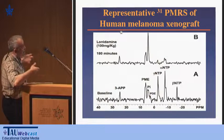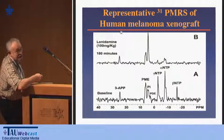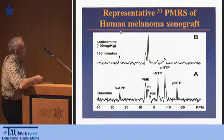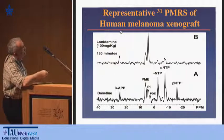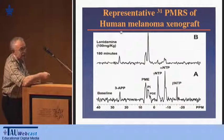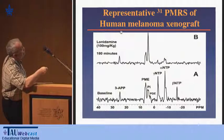So here are our stimulated studies of the DB1 melanoma xenografts in nude mice. This is the baseline phosphorus-31 spectrum. I forgot to mention that we added 3-APP, 3-aminopropylphosphonate, which doesn't get into the cells, but it's pH sensitive, so we can measure the extracellular pH. We have an intracellular pH meter from the inorganic phosphate, and of course we get all the energetics and the PMEs from here. And what we found was that after the addition of lonidamine, there occurred a large decrease in NTP. So the energy production is being shut down. Inorganic phosphate shoots up. This shifts in the acid direction, and there's only a very small perturbation of the 3-APP by around 0.1 or 0.2 units.